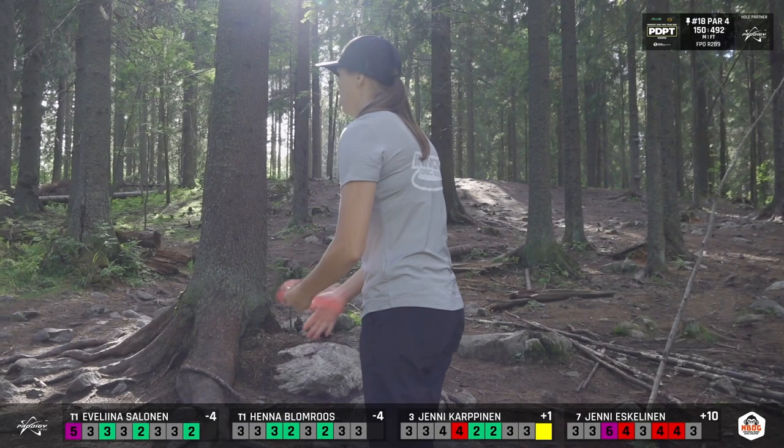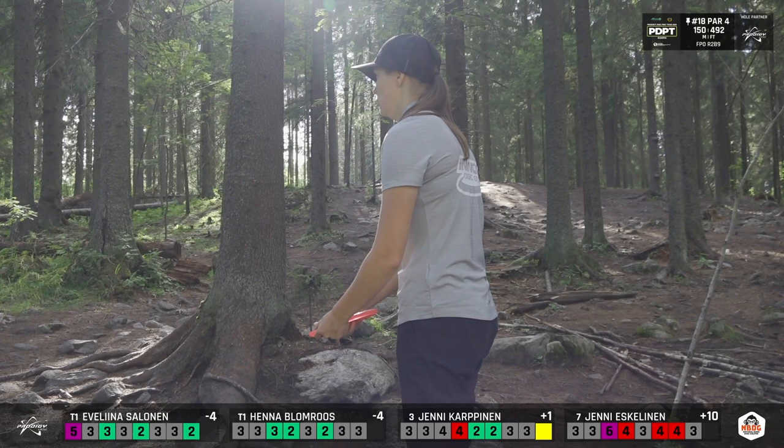And Henna, again, going with the backhand out the gap. She put it in a great spot in round one. Why not continue?